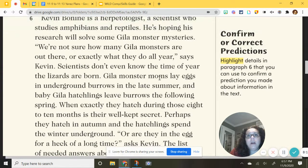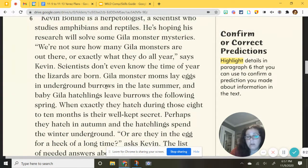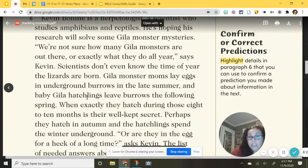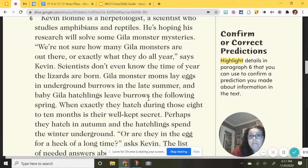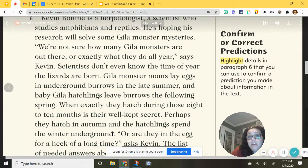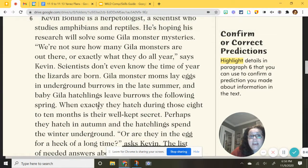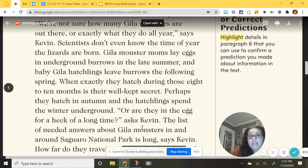Gila monster moms lay eggs in underground burrows. I remember burrows are the holes where they live, the tunnels. In late summer, and baby Gila hatchlings, which are the babies, leave burrows the following spring. So we know that is 8 to 10 months that they're in the burrows. Perhaps they hatch in autumn and the hatchling spends the winter underground. Or are they in the egg for a heck of a long time, says Kevin.